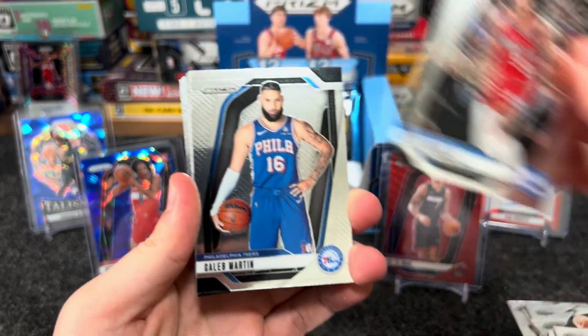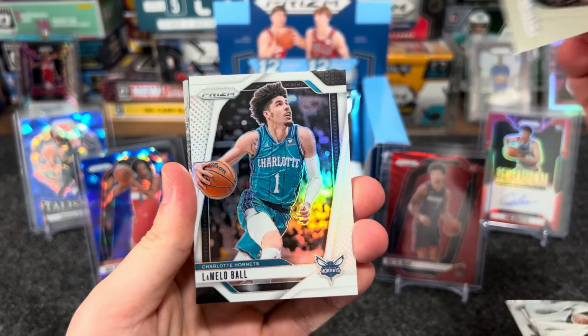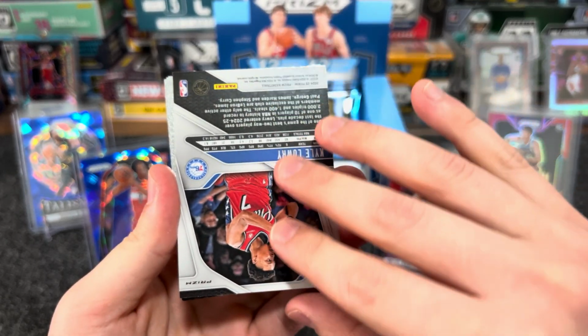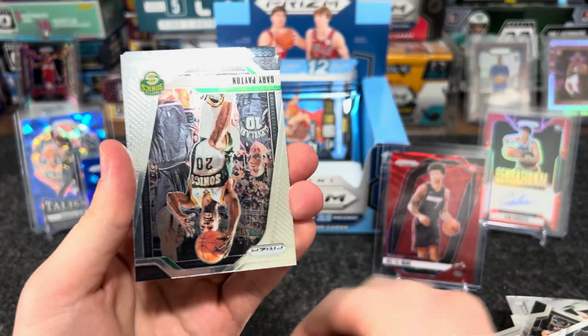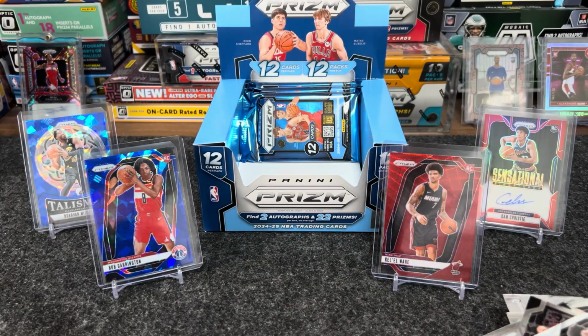Vucevic, Kelly Oubre, Caleb Martin, Devin Vassell. I got, it looks like a white of LaMelo Ball, and I believe this is numbered out of 175. I got a Kyle Lowry, probably just a silver. Yep. Got Gary Payton, Jaren Jackson, Zach Collins, and Donovan Mitchell.